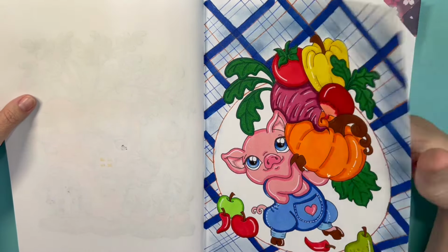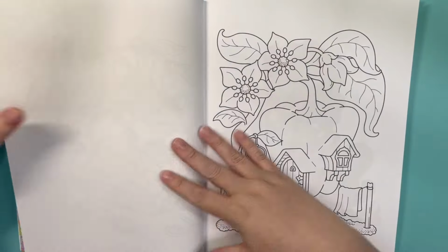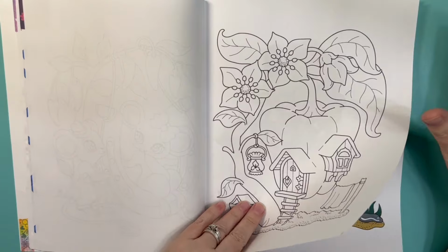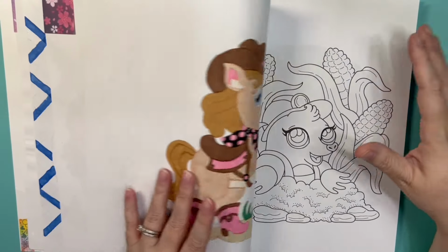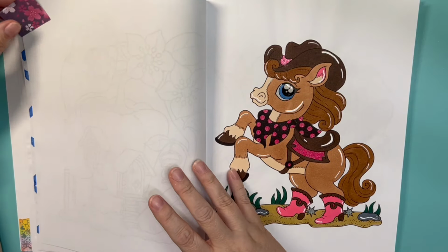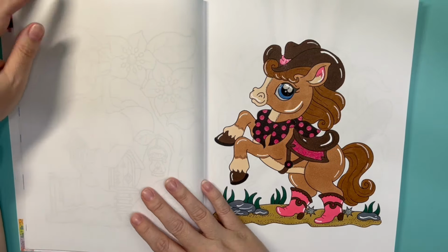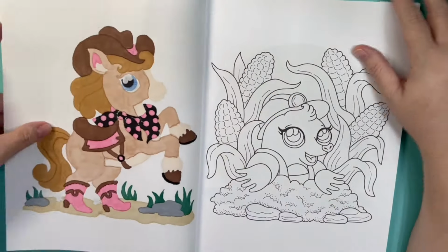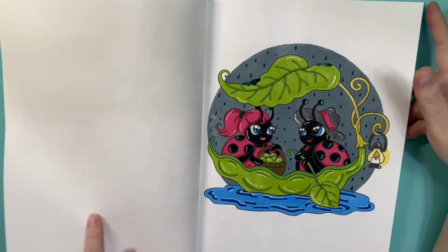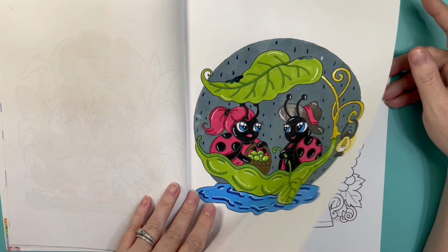I love how this one turned out. I used one of Erica's tutorials to do that one. This is one I've been wanting to color forever. Oh, I'm skipping the ones I've colored. Go back. I did them too dark. I should have done them more of a gray, not black.